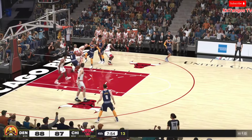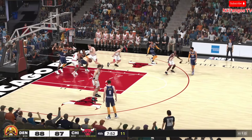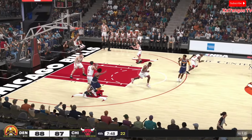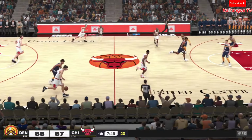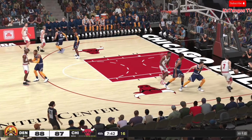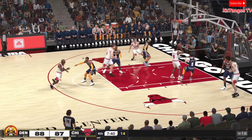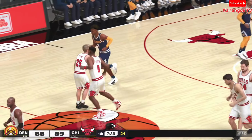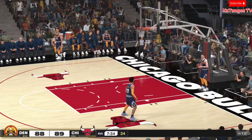Westbrook drives in. Here's Watson. Rebounded by Wennington. You know, they don't score on that shot, but they're going to be happy with those kinds of possessions. Here's Simpkins, and a great assist by Kukoc as that one goes in. And the Bulls lead by one.